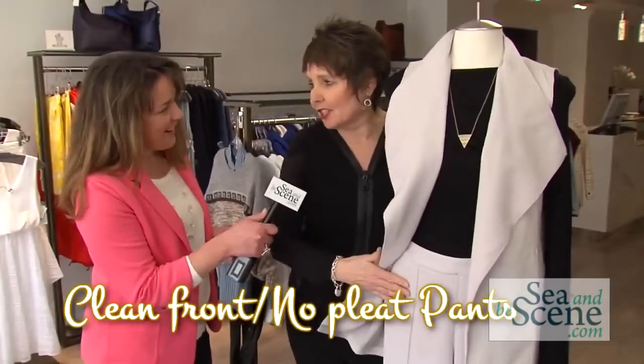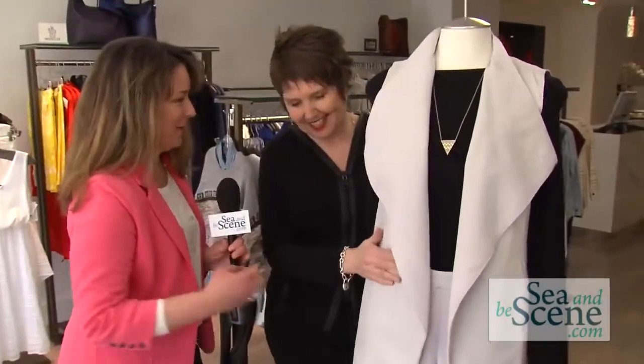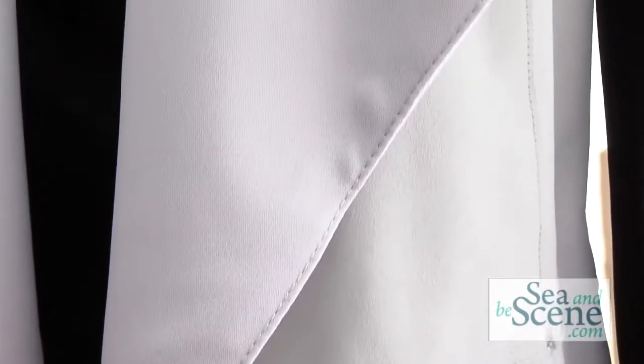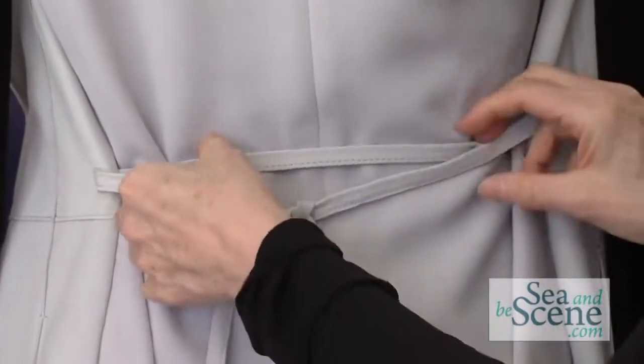Exactly. Okay. And we have a clean, flat front pant, so it isn't a pleat, which is great, which is usually complimentary to most people. Right. And then we have the piece. To the people that it's not complimentary to, what a perfect addition. It's a perfect addition. Exactly. You're seeing a lot of vests or dusters, they're calling them, for spring. Okay. So this one is leather in the front. It is beautiful. It's gorgeous, and it has fabric in the back, so it makes it a little easier to wear. We have a little belt in the back and cinch your waist in a little bit.